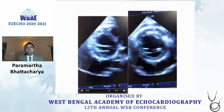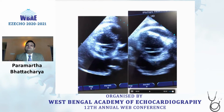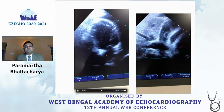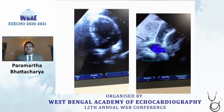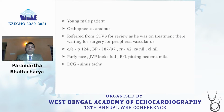The echo showed this. The patient has a huge pericardial effusion, and the systolic contraction of the left ventricle was not that good. There was diastolic collapse of the free wall of the RV. The patient was having some amount of pericardial tamponade as well, and the IVC was also quite dilated. We did a pericardiocentesis on this patient, and the patient was referred for nephrology consultation.